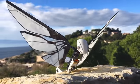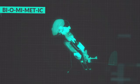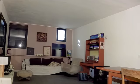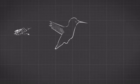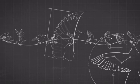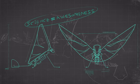It's a MetaFly. MetaFly flies using a unique method called biomimetics, denoting synthetic methods that mimic natural processes. You know how a bird flies into your house and can navigate around everything without hitting anything? MetaFly can do that, because it mimics the natural movement of the bird with its synthetic wings. See what we did there? That's science explaining awesomeness.